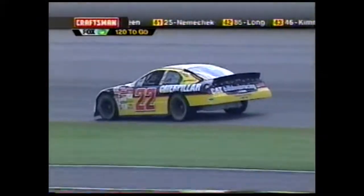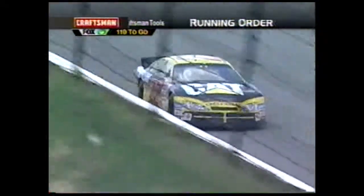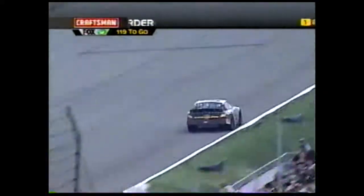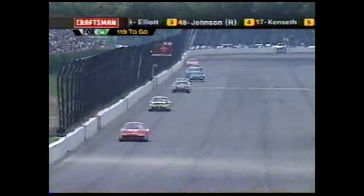But the reason it'd be hard to use that here is because you're trying to go between third and fourth. Where that works is on an oval where you get the fourth gear and you leave it in fourth gear. But the real fear with that thing jumping out of gear is jumping out of gear and turning the motor about 10,000 RPMs. Or turning the car around, as happened to Joe Nemechek when it jumped out of gear.